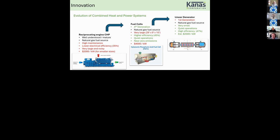The next generation that we see are linear generators. These are relatively new. They're in their 1st generation. There's really only 3 manufacturers around the world that we found, but they can be very small. That addresses the #1 concern for developers. Very quiet operations, higher efficiency, and the cost is somewhere between the cost of a reciprocating engine and a fuel cell. On the slide, it says $2,000. I think it's more like $3,000 a kilowatt.